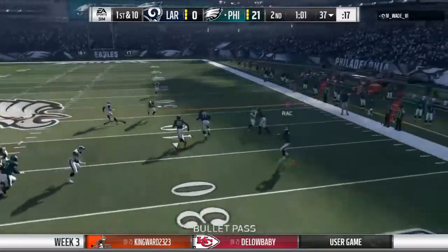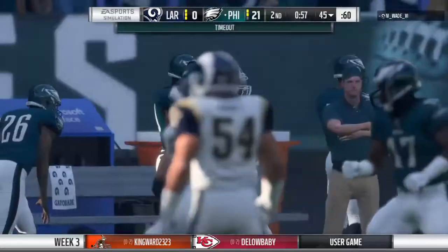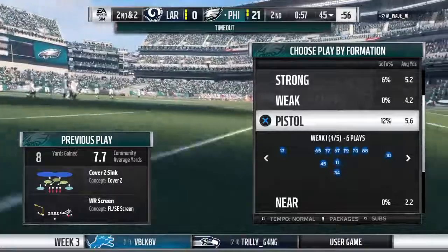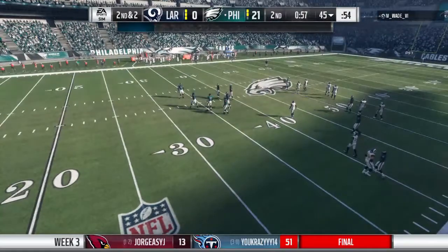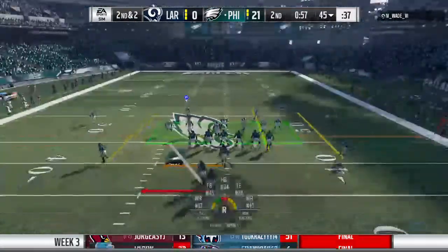On 1st and 10, here's Wentz. He's going to leave this for his running back. It's complete. And he'll be brought down right at the 45-yard line. Now, before this 2nd down play, we'll get whistles and a timeout, as the stoppage will come with a little under a minute to go in this first half. So they complete the pass, and now they face a 2nd down.